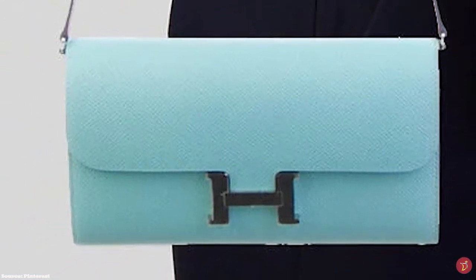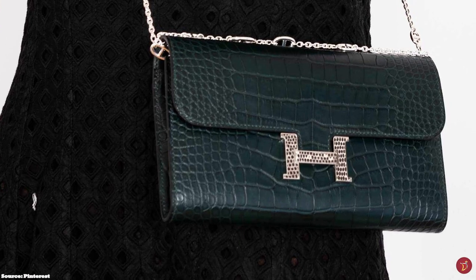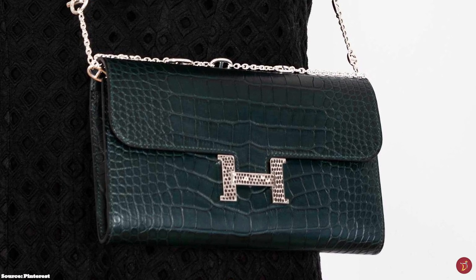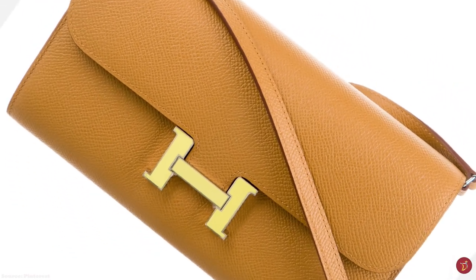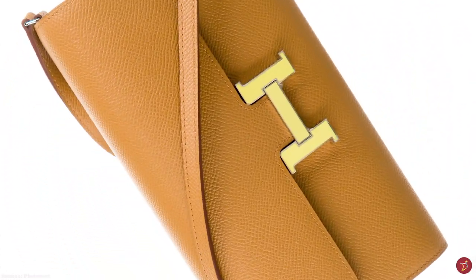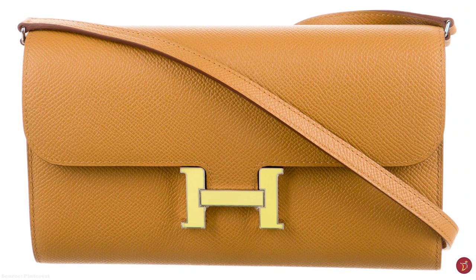The Hermes Constance To Go Wallet on Chain bag is another Hermes piece sure to stand the test of time. With its classic design, premium craftsmanship, the Hermes Constance To Go Wallet on Chain is a forever purchase to pass down to generations that will never go out of style and fashion. The prices of the Hermes Constance To Go Wallet on Chain starts at upwards of well over £4,500.